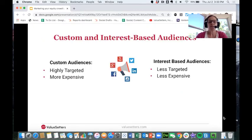Custom audiences are very highly targeted. These are specific lists. Remember when I said if you have your own email list, it's really valuable. You can upload that into the social ad networks and they will try to match them. But these are more expensive than just the interest-based audiences. You can also target people who are interested in investing or whatever your industry is. The broader interest-based audiences are almost always less expensive than your custom audiences, because with custom audiences you're telling the ad network to target just those specific people. Whenever you've got an auction basis for advertising, that's always going to be more expensive.